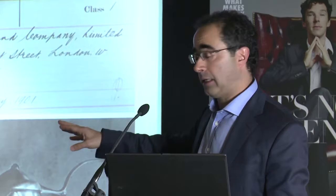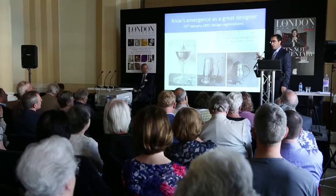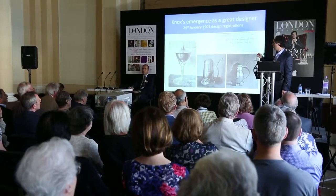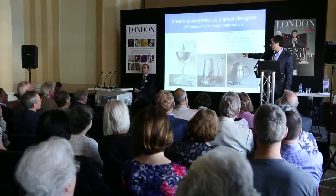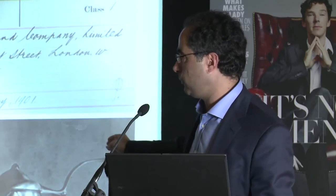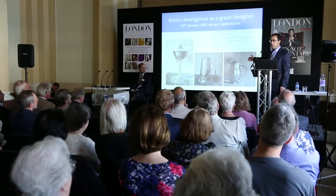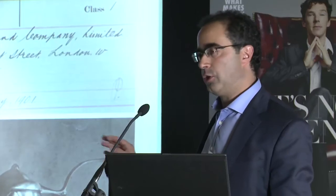So one point to make, and it's true of much of the pieces on the stand, they are Victorian. He designed them in the Victorian period, which is mind-boggling, at least to me, when you think how modern and crisp they are. But because we can date these, and these are photos that attach to the submission, and obviously they're of made pieces, not drawings. So Knox probably designed these at least 6 months earlier. So he designed these in around 1900.